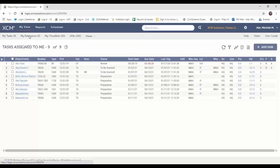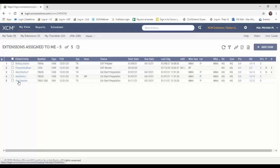And if I go into my extensions, there is what looks like the task, but it is now actually just the extension task that I have control of. If I had moved this to Amy or George or someone else in my office, I would have maintained that task in my view, and this piece would have shown up in their extensions assigned to me. So it's a great way to keep control of a task, whether you're being a manager or a supervisor or something like that, and you're having a staff member create the extension. It's very easy to move it over to them for them to do the work and do the updates.